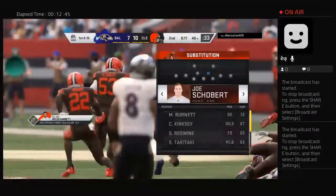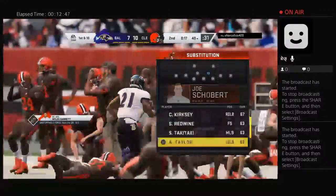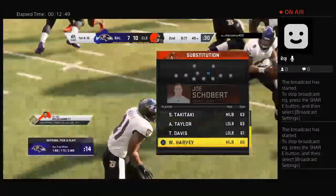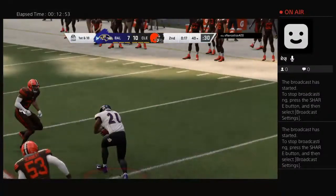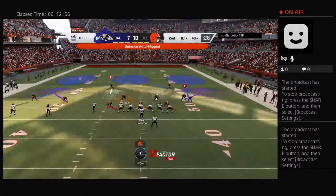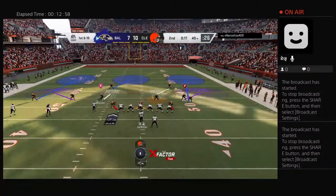I'm running a screen. I'm seeing if something pops. And if it does, that can alter my strategy and potentially get me some points. And if it doesn't work, well, then you just run the clock out and go to the locker room. So one play, and they're already just shy of midfield.